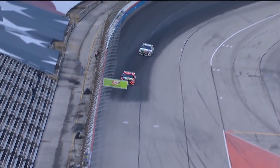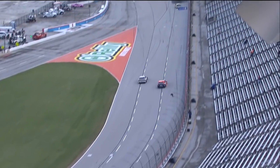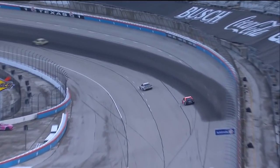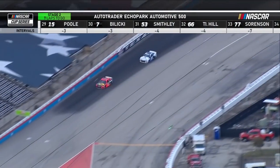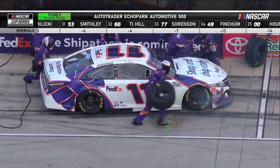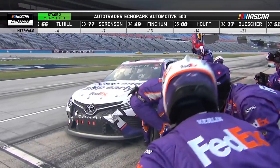And watch on the front straightaway. I don't know if Martin runs out of fuel or what happens right here, but he gets really slow on the straight, and Kyle Busch goes by him. The only thing I can figure is they ran out of fuel right there, Steve. Yeah, we heard the report that Chase Elliott had to flip the switch, which means he went to the reserve, so maybe that's what happened. Parker.